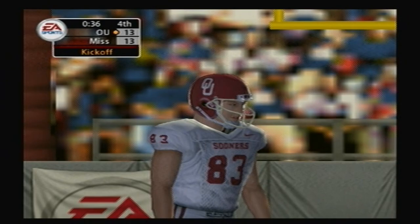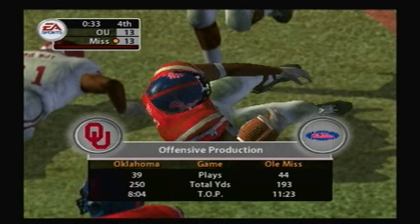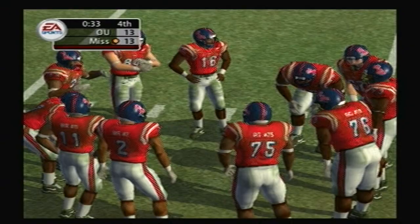Oklahoma to kick this one off. Here's the kick. Number 7 takes it at the 8. Well, the offense is back on the field again. In their last drive, they moved the ball very well, especially through the air on their way to that touchdown. They'll set up shop at the 23-yard line.